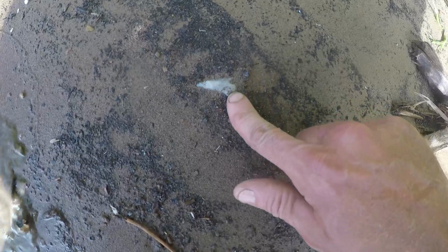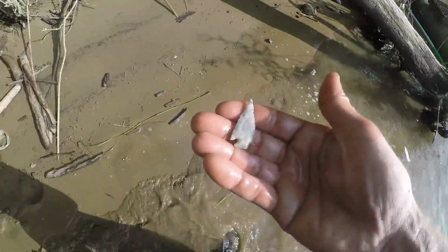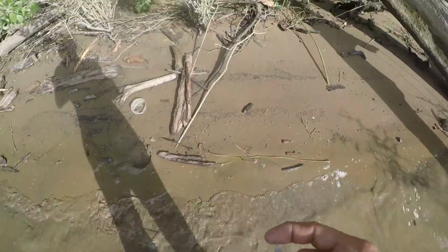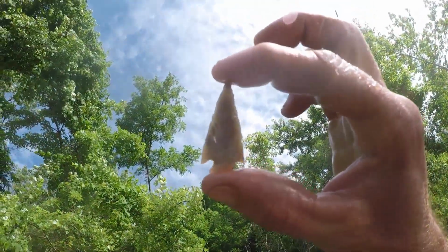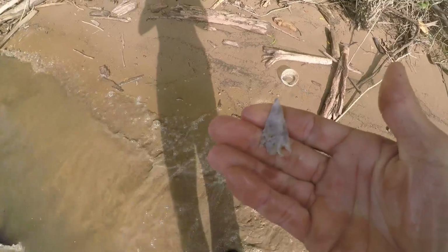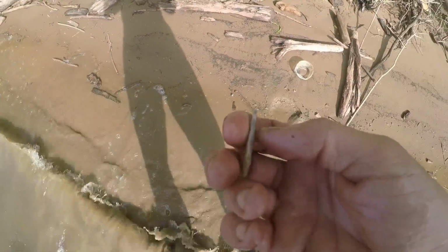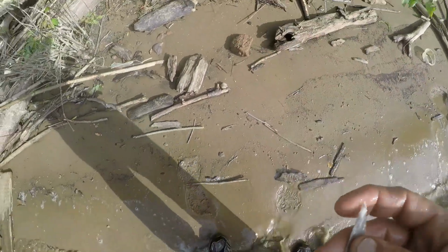Folks, this is the last beach I'm going to walk, and right here is something. Oh, folks, it's a point. Oh, folks. Oh, my. Oh, it's an Amos. Oh, folks. Jewel grade material. Jewel grade material. Paper. Oh, jeez. Oh, my goodness. And listen to that boat behind me. Oh, folks. Oh, my goodness.